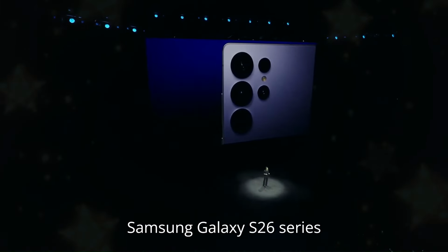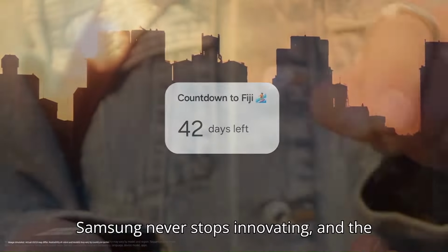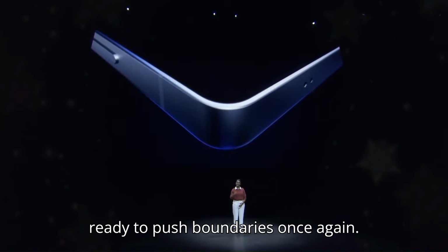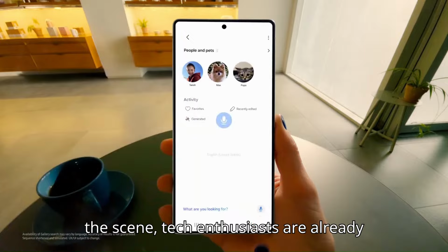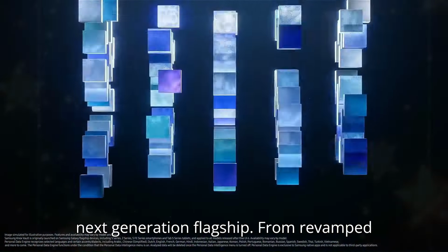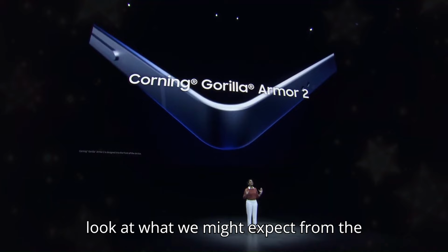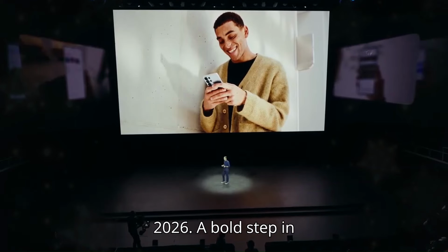Samsung Galaxy S26 Series, redefining smartphone excellence in 2026. Samsung never stops innovating, and the upcoming Galaxy S26 Series proves it's ready to push boundaries once again. While the Galaxy S25 lineup is fresh on the scene, tech enthusiasts are already buzzing with excitement about Samsung's next-generation flagship. From revamped naming conventions to cutting-edge display technology, here's an exclusive look at what we might expect from the Galaxy S26 series in 2026.